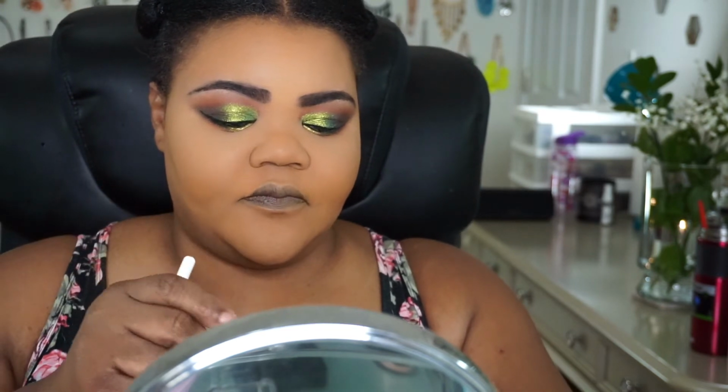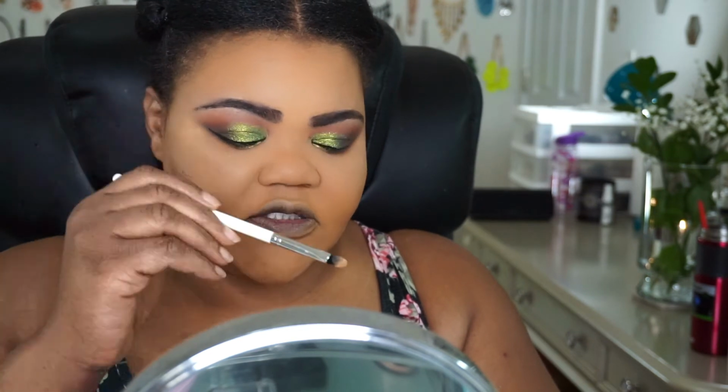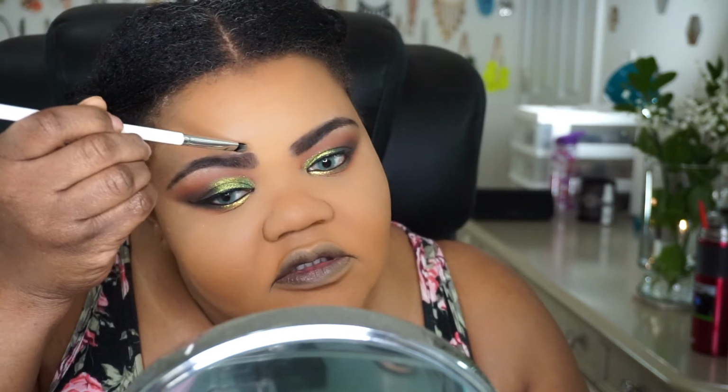Going back into my concealer just a little bit. You can see kind of right there where my brows aren't necessarily the best. So we're just going to go in here with just a little bit of concealer. And this is on a ColourPop E3 brush. Wait, E3 brush. Jesus Christ, Lynn, get it together. And I'll just go in here and just clean that on up.